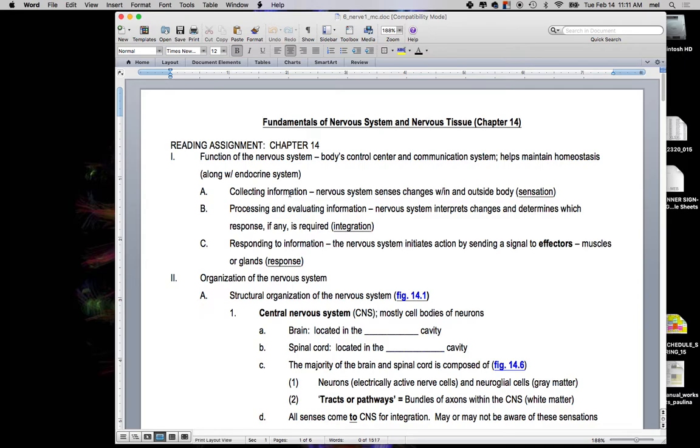And then the next is solve the problem. So you have to send the information back out to something that can remedy the problem, right? And that will be response. So sensation in, integration within, response out. Does that make sense? And the nervous system does all 3 of them. Now this is an incredibly simple example, right? Just hand on a hot stove.